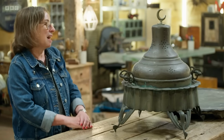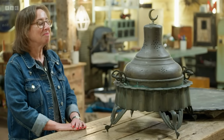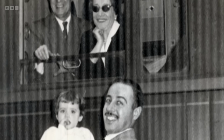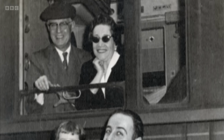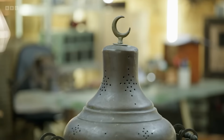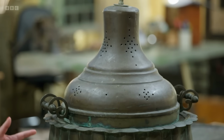It's one of the first things you'd need, isn't it? The first, yeah, first night. Pots and pans and a bit of heating. A bit of warmth. Did you ever get to meet your grandparents? My granddad died probably when I was 10 years old or so. I didn't know him very well, but I remember my grandma.